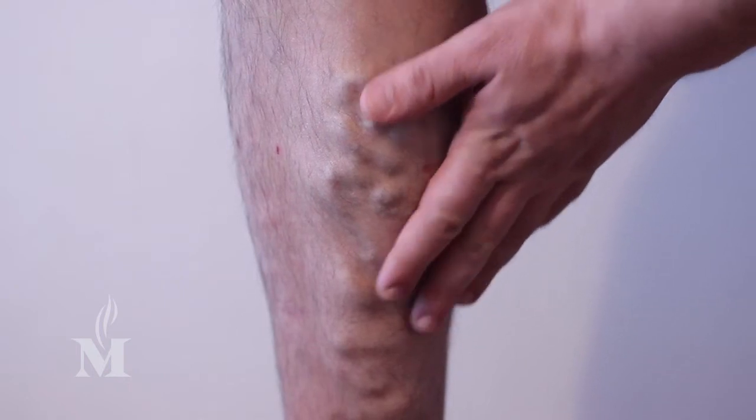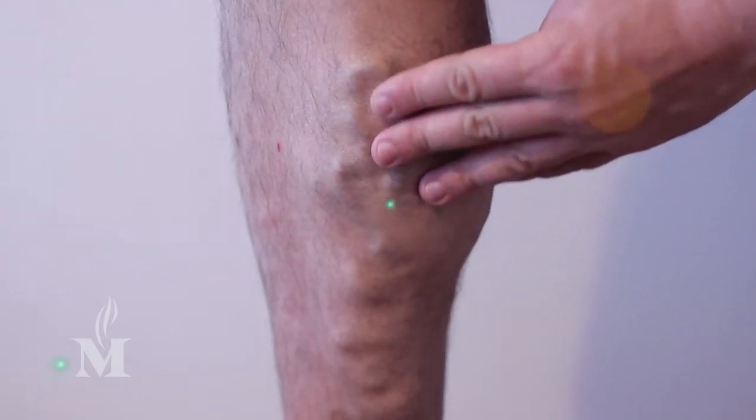And what that ends up doing is causing the vein to dilate even more, and even more valves become incompetent, and then you can end up getting the varicose veins and the ropey veins that you see on some people's legs.